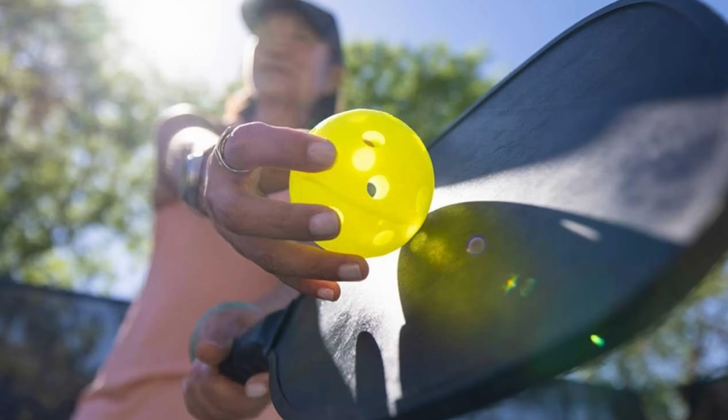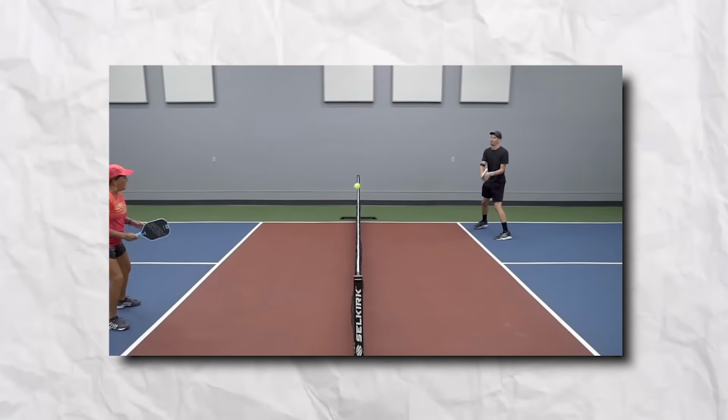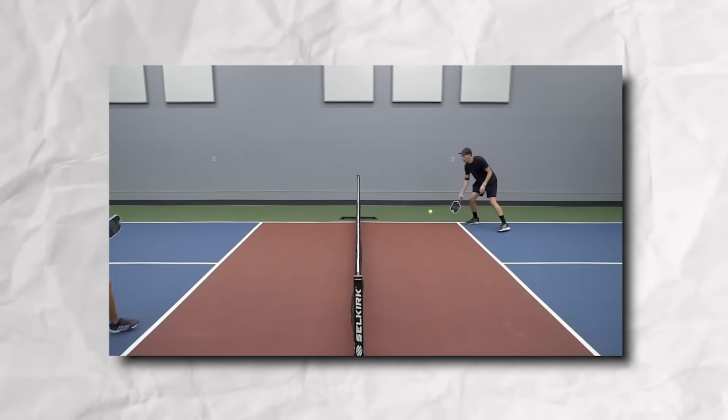Tip 7, the psychological dinking weapon. Here's the final secret, the one that's going to mess with your opponent's head. Most players dink just to dink. They're playing not to lose instead of playing to win. Big mistake. Every dink should have a purpose, to set up an attack. You're not just keeping the ball in play, you're hunting for that pop-up you can attack.